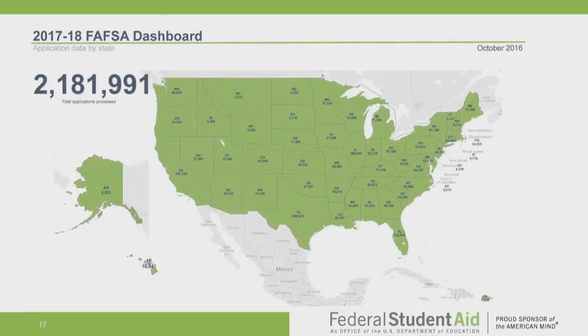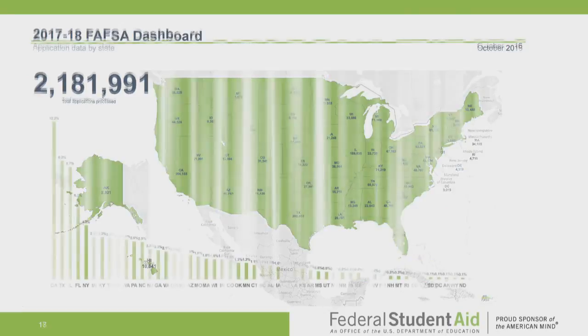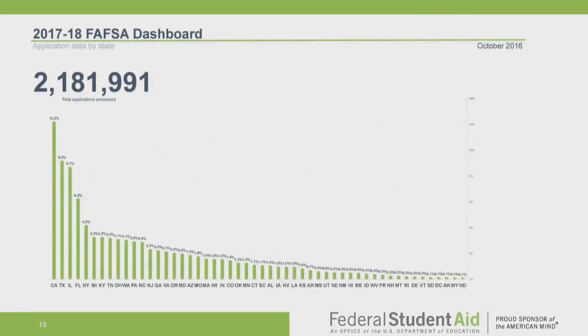This map shows the total percentage of applications by state of legal residence. And for those of you who can see, this shows you in a bar chart the distribution of applications by state of legal residence. So you can see California has the highest percentage, which I'm sure doesn't surprise anybody. But you can see Illinois, number 3. Woohoo!